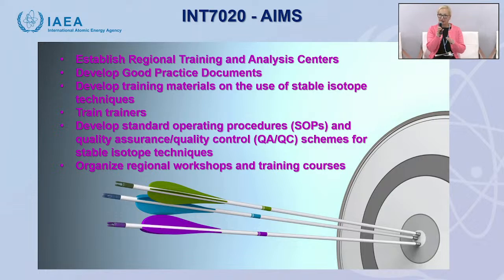So let me get back to the project that we are implementing here. And again, I apologize for my voice. But there are some very concrete, hands-on aims that we are trying to achieve in the frame of this project. We are trying to establish regional training centers.